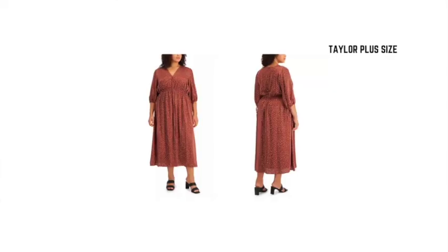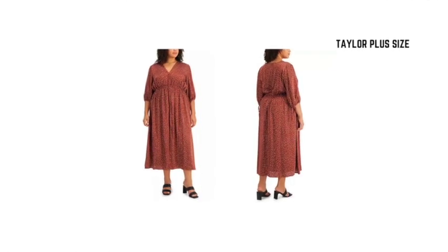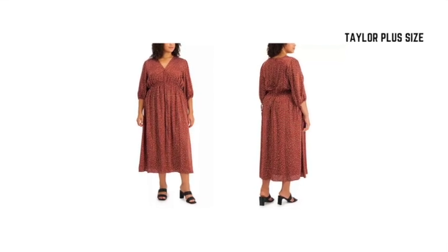Tailor plus size V-neck maxi dress. Add a little vintage flair to your wardrobe this season with a Tailor plus size V-neck maxi dress.